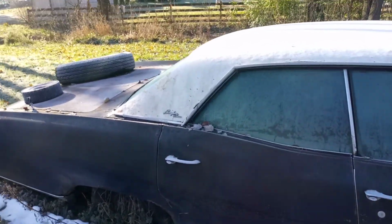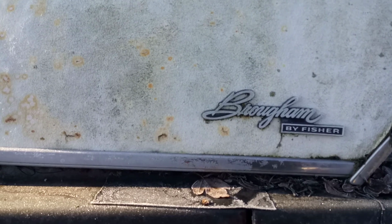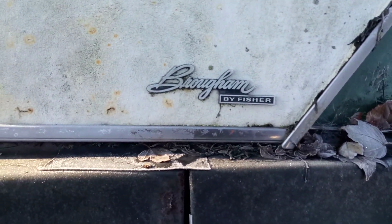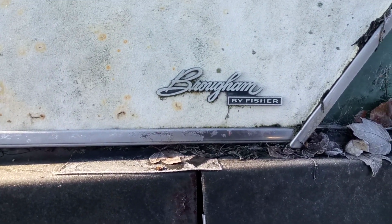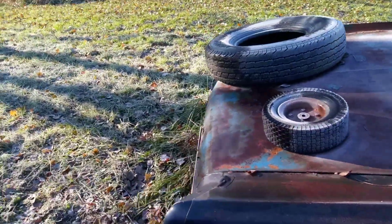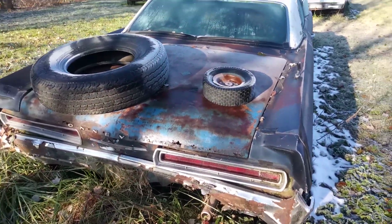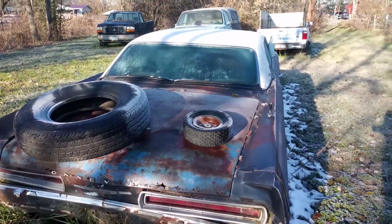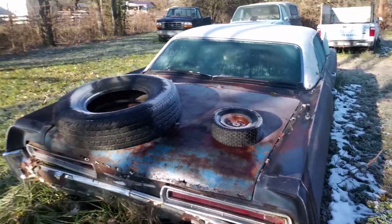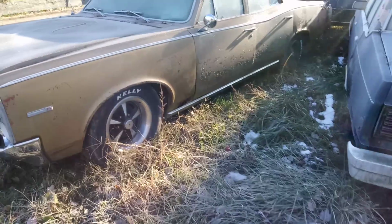You don't see anybody building one. This is body by Fisher. It's a Brougham. I've never seen a Brougham. This was the first one. This is a Brougham by Fisher Body. And so, yeah, that would be a phenomenal build. I got another bumper for it. Got tail lights, got a deck lid, got all kinds of parts to build this car. It does have a drivetrain in it. And that'd be a phenomenal build. I really like this car.